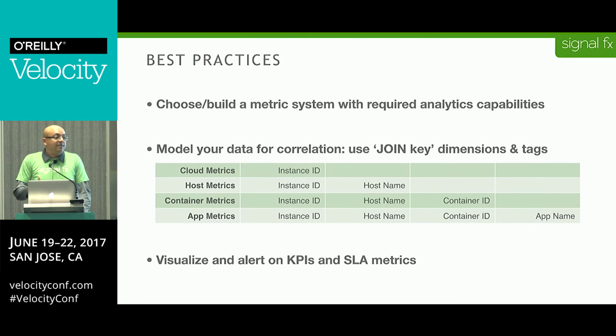For example, at SignalFX, one of the things we do is we put, for example, the Amazon instance ID in all sorts of stuff that we report. So for example, the CloudWatch metric is obviously providing it from Amazon. The host metrics that CollectD is reporting also send the same instance ID. And then the Docker containers that are running in it also send it, and so do our application metrics. So now it's great because I can use the container ID as my join key, and I can associate metrics of different types, right? You get the idea.